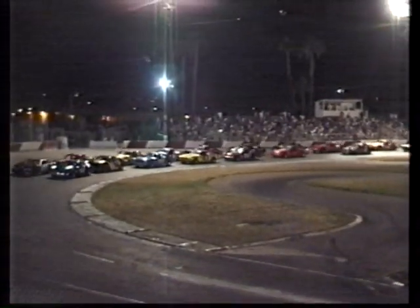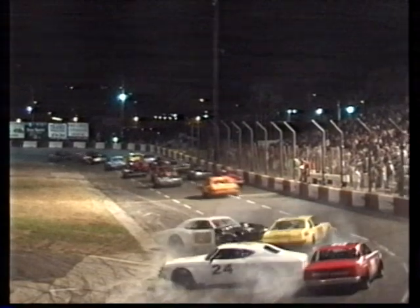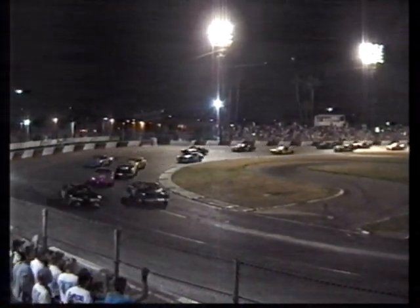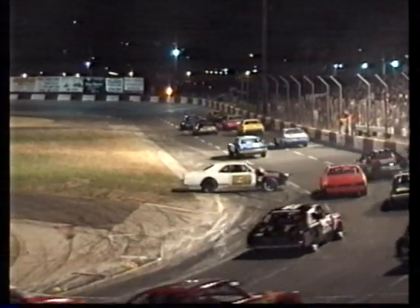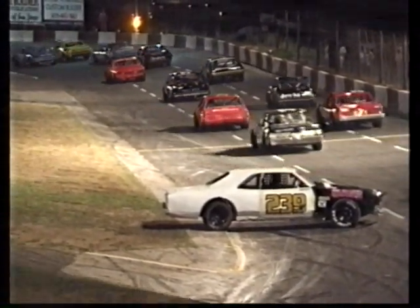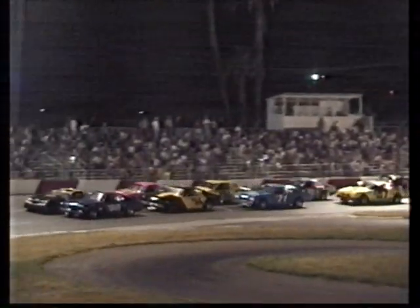Here we go, ready to go green once again. Chuck Van Buren, George Bellman to bring him down. Third time's the charm. Here we go. Green is out. We're ready.